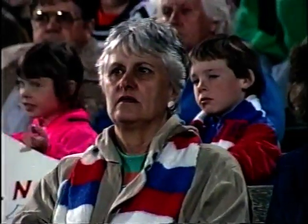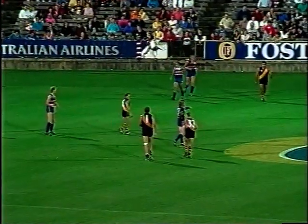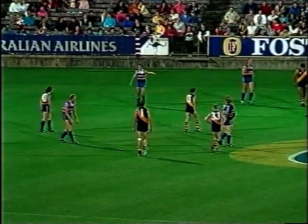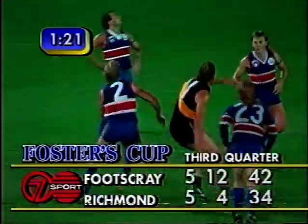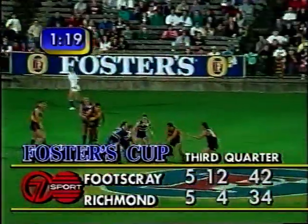Bit of an underrated player, I think, that Shane Wigney. Perhaps lacks a little bit of class, but he's a very, very honest trier. Stuart Wigney, rather. Mark Lee doing the ruck work against Cousins.